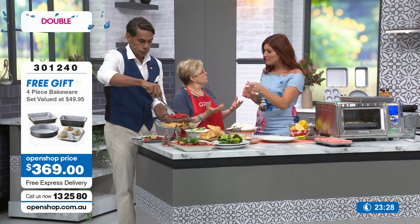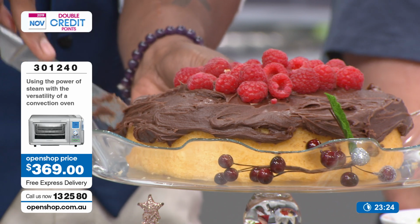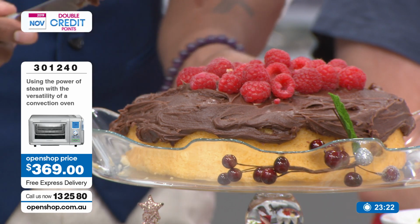So you didn't actually steam it, it's that moist? No. I just baked it. Oh, I thought you would have told me you did the combi because I can see the moisture. No, not at all.